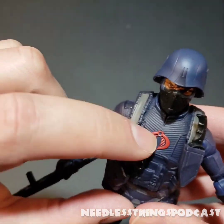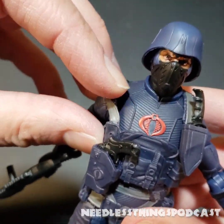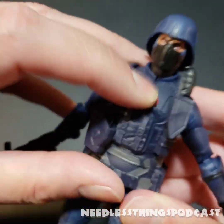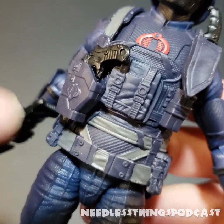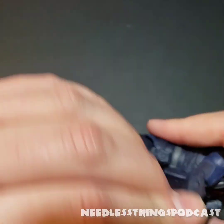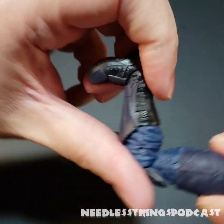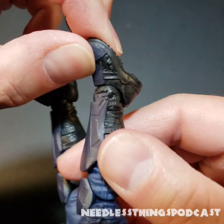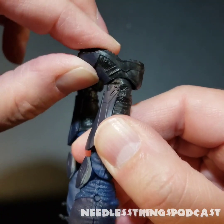And we do have the red Cobra painted on the front of the chest here. We have this piece, this tactical vest that's a separate piece. Lots of detail there. You can see the painted detail on the straps and the buckles and everything. Looks really, really good. Of course, the double jointed knees looking great, and the really nice ankle joint that pretty much everything is utilizing now with the swivel and the pivot. So really good job there.